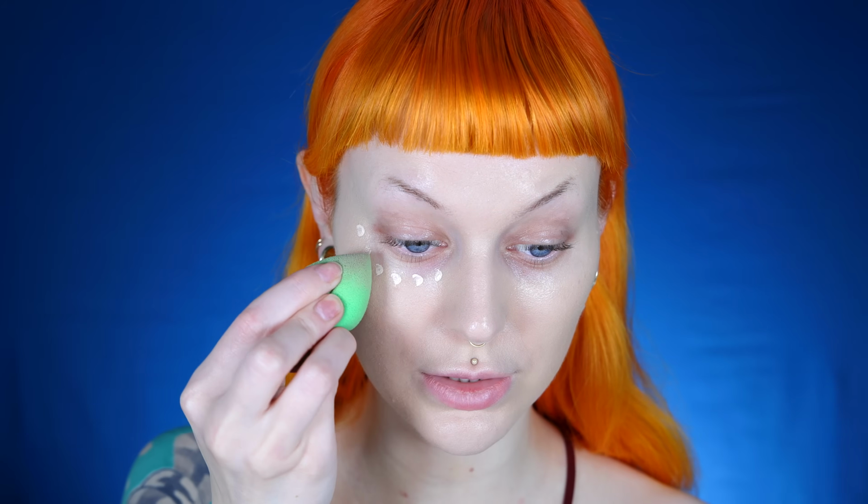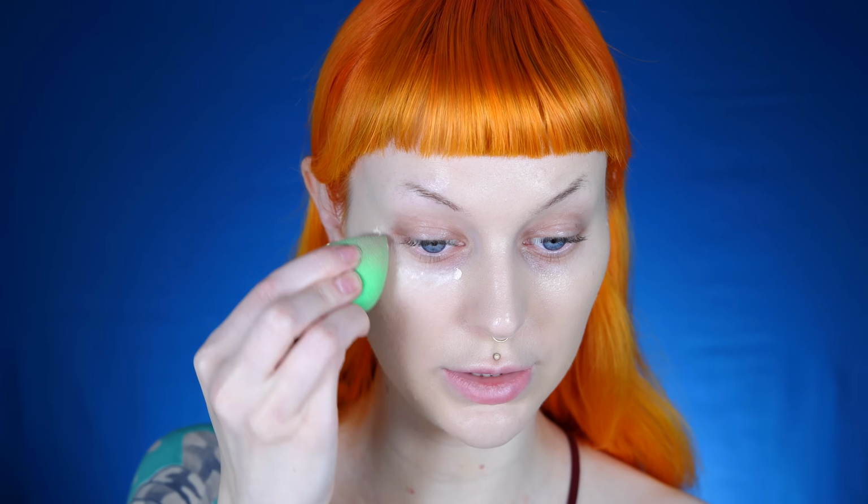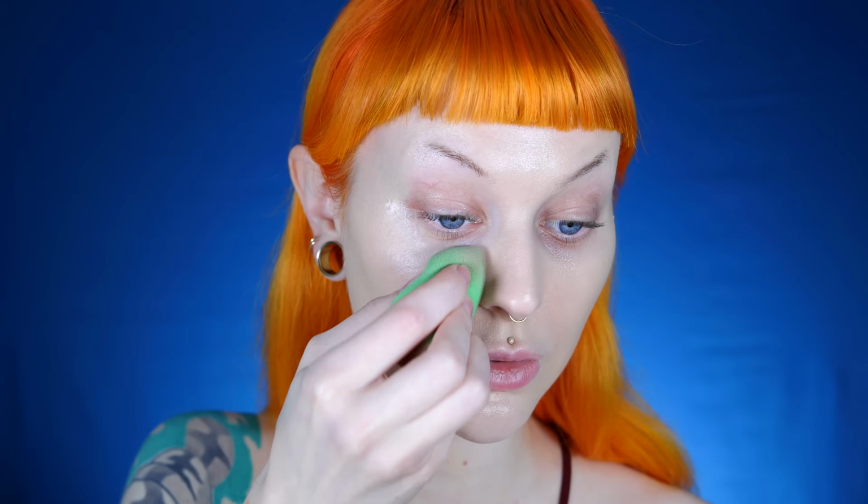I have a sponge. It is clean, it just doesn't look like it, but it is. And let's go ahead and just see what this tiny bit of concealer did. As you guys saw, that was just the tiniest amount, but it looks so good already. I love how moisturizing it feels, and I really want to see how much we can apply until it, not until it looks bad, but I would like to put on some more and see how far we can go.